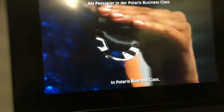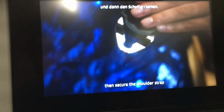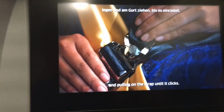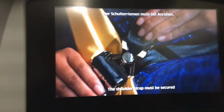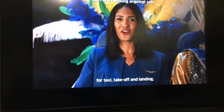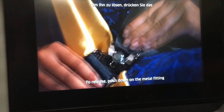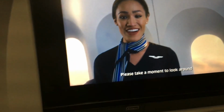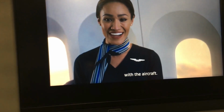In Polaris Business Class, fasten your seatbelt, then secure the shoulder strap by placing the metal fitting over the lock and pulling on the strap until it clicks. The shoulder strap must be secured for taxi, takeoff, and landing. To release, push down on the metal fitting and lift. Then take a moment to look around in order to familiarize yourself with the aircraft.